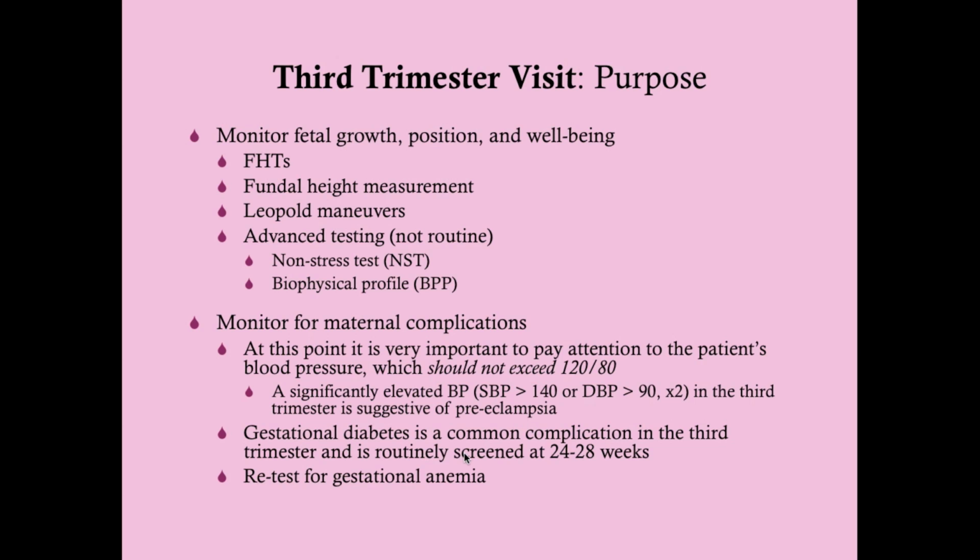Gestational diabetes is another complication, particularly here in the US, where mothers have a lot of risk factors for gestational diabetes. In the US, mothers tend to be a little bit older when they're pregnant compared to in lesser developed countries. They also tend to be more overweight than in other countries in general because we are a fat country.